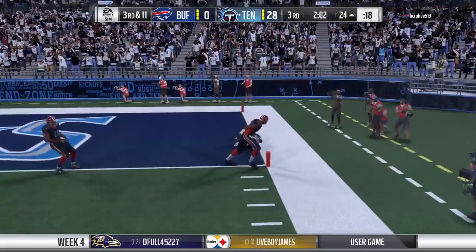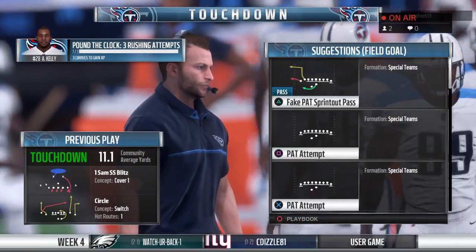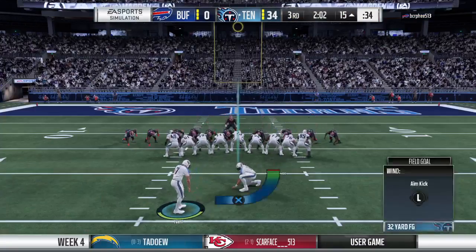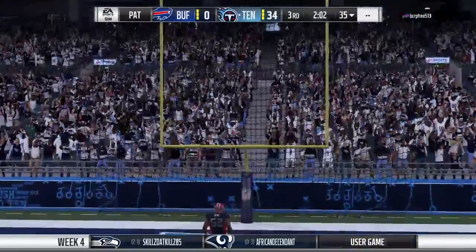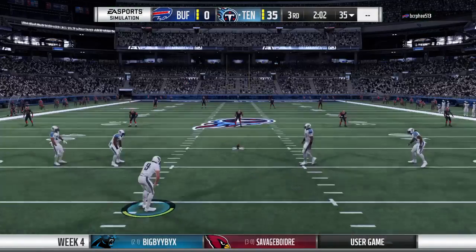And he's going to find his man out of the backfield. That's complete. And into the end zone for a Tennessee touchdown. A great play there. A 24-yard touchdown. And this Titan offense is running away with this one. And he's been a busy man. 5 for 5 now as he knocks another one through to extend the lead.